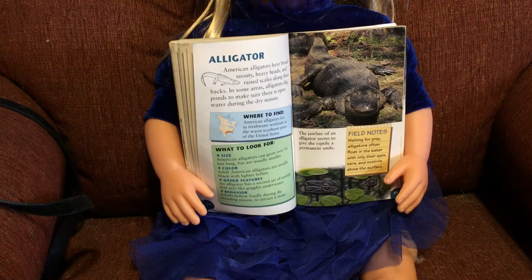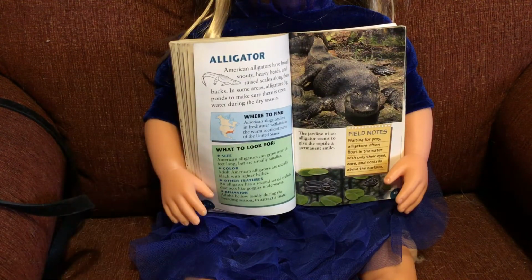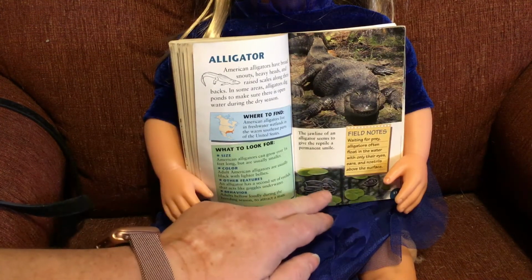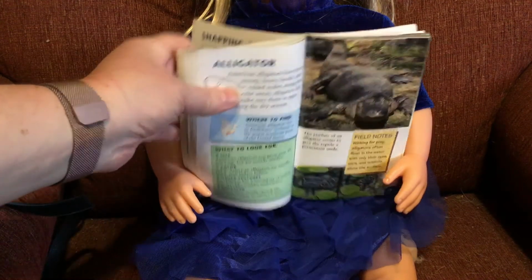I can honestly say I've never actually heard an alligator bellowing. But luckily, we don't have to worry about them being in this area. The jawline of an alligator seems to give the reptile a permanent smile. See, look. He looks like he's smiling at you, doesn't he? Waiting for prey, alligators often float in the water with only their eyes, ears, and nose above the water. See? There's his eyes. There's his nose. Just poking out of the water.